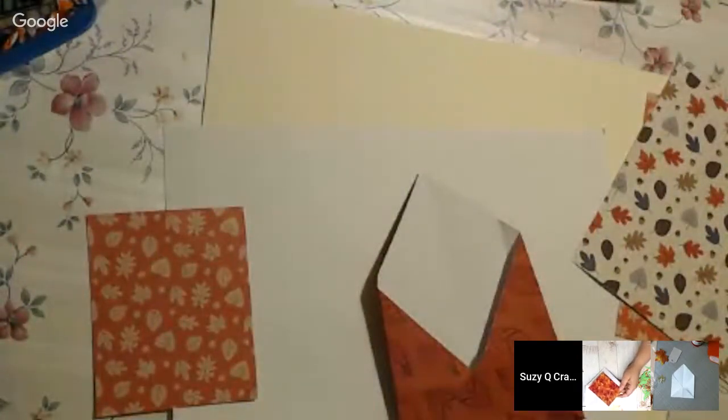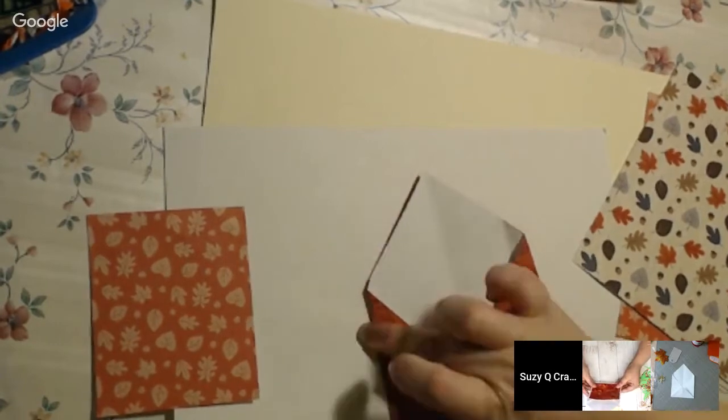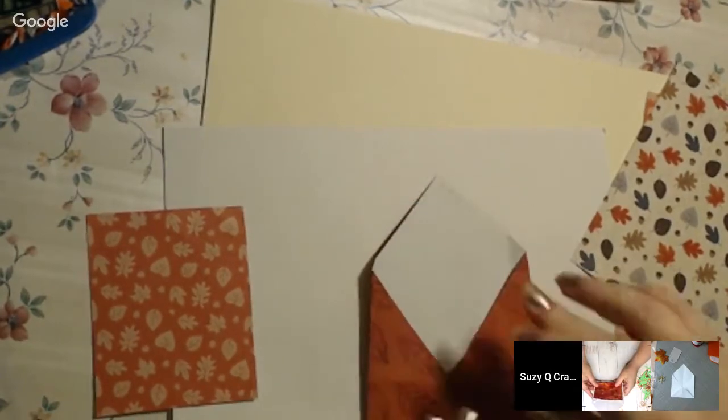But I also think Suzy's using cardstock, which is going to make it harder. Because I tried to explain that in the beginning, but she didn't want to listen. No, I listened. It's just what I had cut and ready to go. So I'm practicing with it.